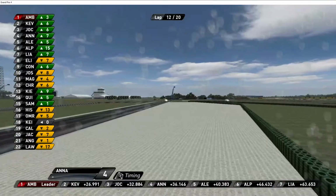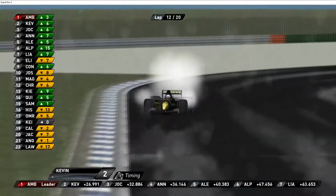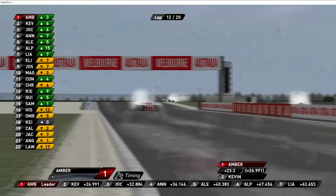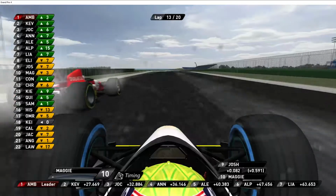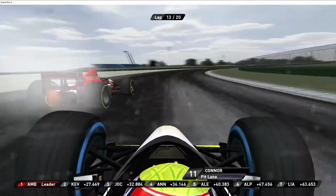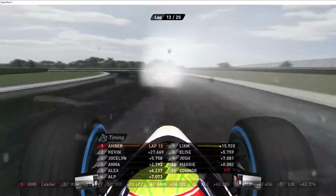This is the slowest car out there. She just wants to finish. So Amber should have the net lead right now. Indeed, coming up to lap Maggie and Josh, who are having a really nice battle into one. Alex is the next car that's pitted, right? Alex is the first pit, yeah. So Amber has the net lead by about 15 seconds.